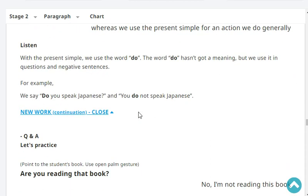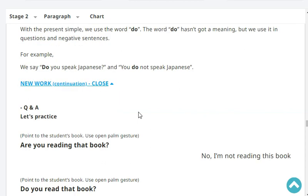Okay, listen. With present simple, we use the word do. The word do hasn't got any meaning, but we use it in questions and negative sentences. For example, we say, do you speak Japanese? Or you do not speak Japanese.